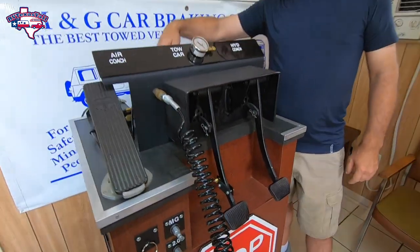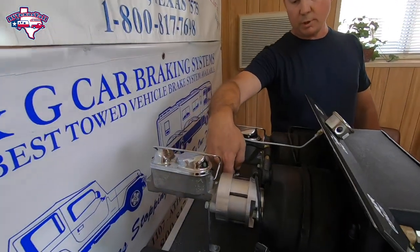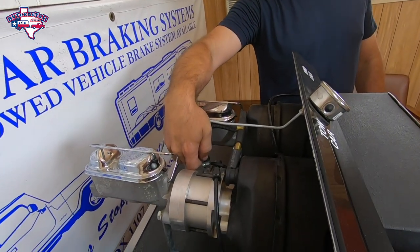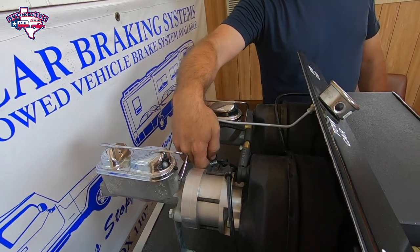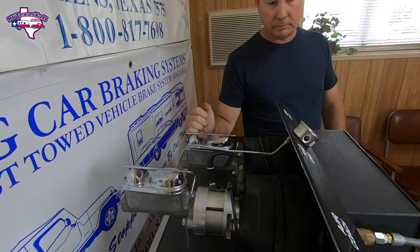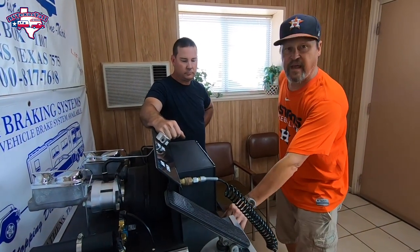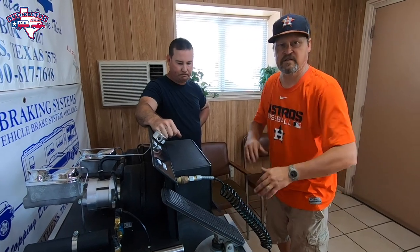And then we have a vacuum pump that pulls vacuum on the booster to give it power brakes while it's being towed. So it's just like the vehicle was running and power brakes. So you know, our system that Monty just put in doesn't have to have the cable for the brake, because he had plenty of room.